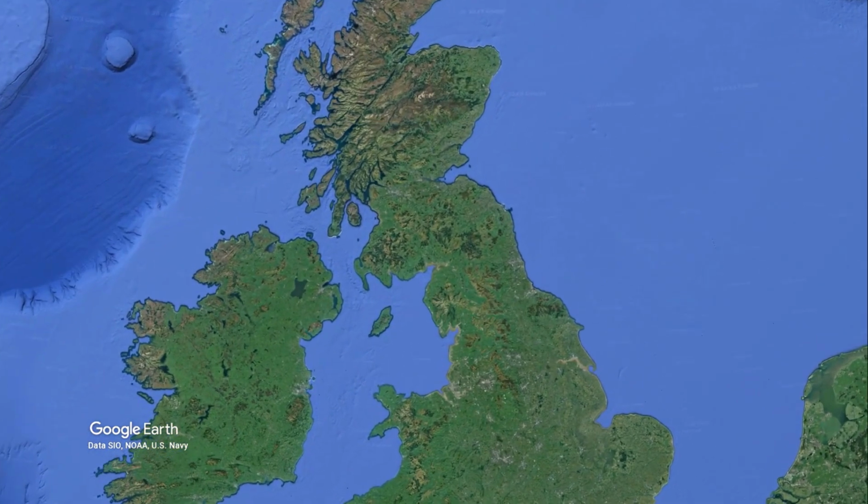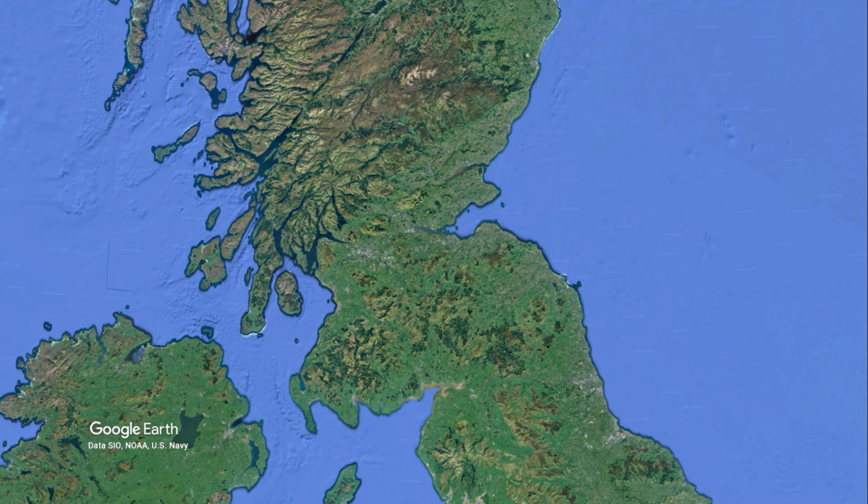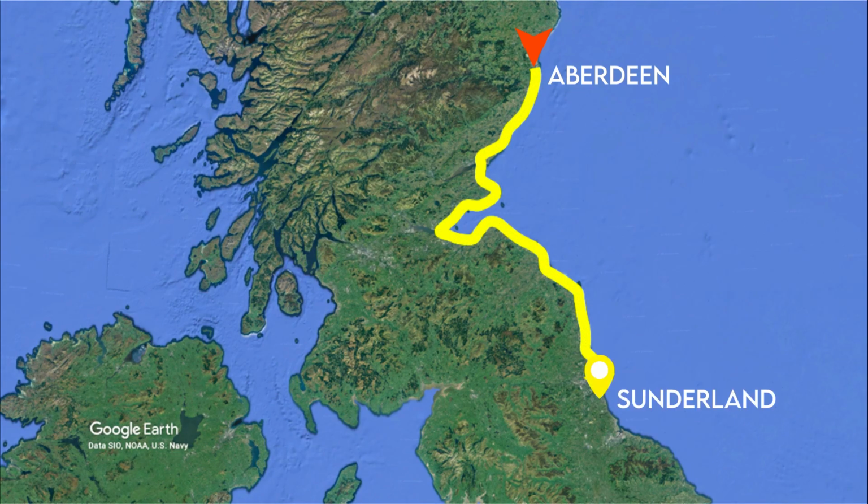Last time I took on the whole Scottish north coast and ended in Aberdeen, so this time I was picking up there and heading as far south as I could, aiming for Sunderland. That's a journey of about 324 miles in about 5.5 days.